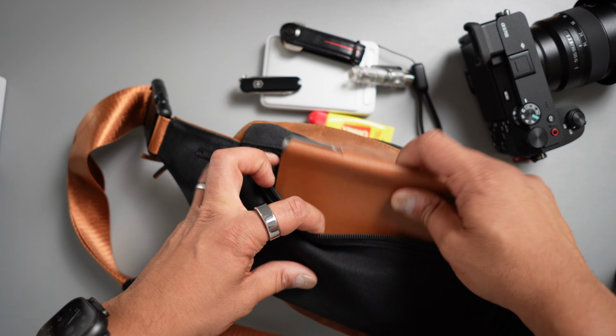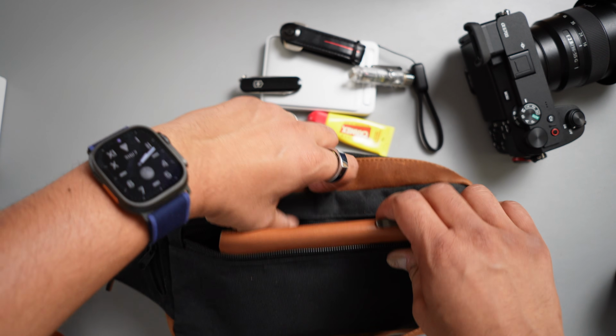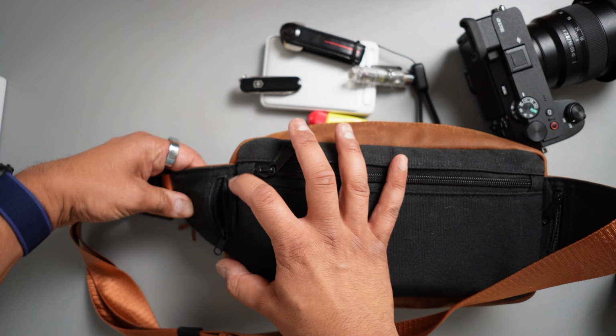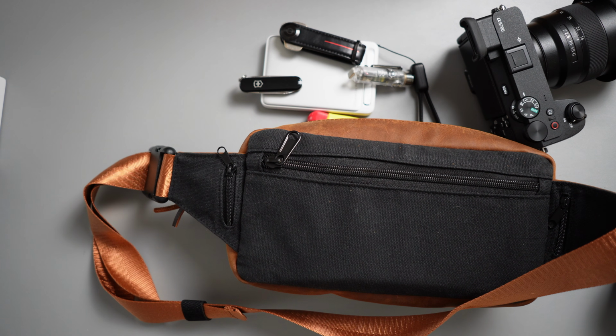In the back, I've got my Bellroy notebook cover, which doubles as my wallet. This is a bit of a tight fit, but just goes in, and it does show that a passport will fit in here easily. On the strap pockets, on one side, I've got an AirTag, and on the other side, I don't have anything, but you can easily fit a spare SD card or two in there.